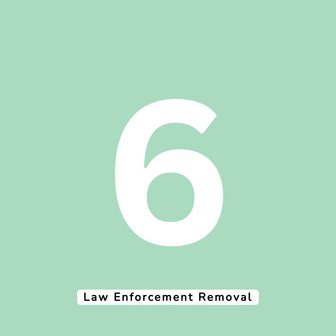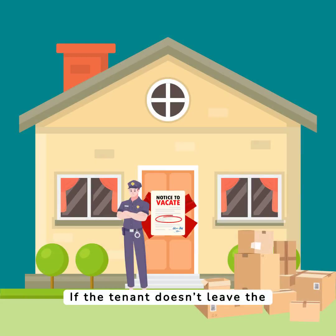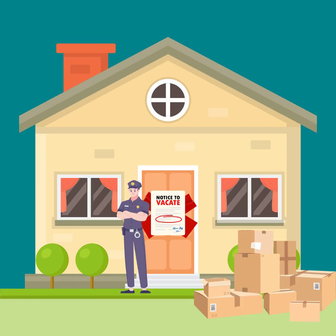Step 6. Law enforcement removal. If the tenant doesn't leave the property even after the court has ruled in favor of the landlord, law enforcement officers can step in to remove the tenant. This usually happens if the tenant has not vacated the premises within 24 hours after the eviction judgment. The process involves law enforcement physically removing the tenant and their belongings from the property.